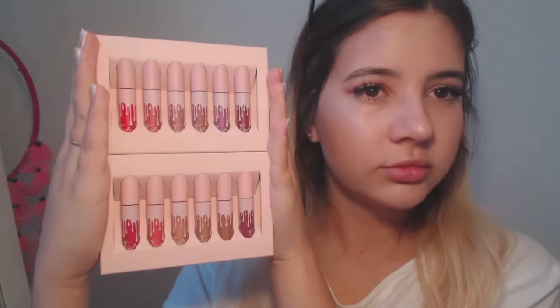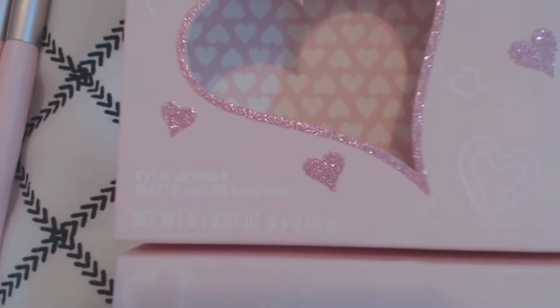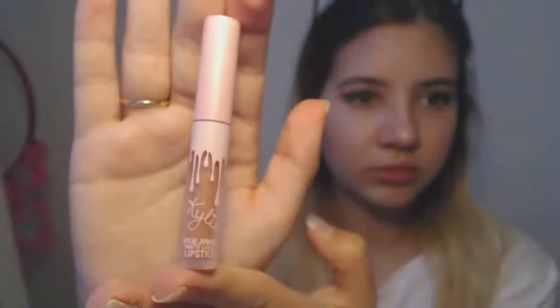Next thing, the minis. They are super small, $36, that means they're $6 each. A lot of the light colors I just can't wear and they make me look sick looking, which is not cute. Not cute.